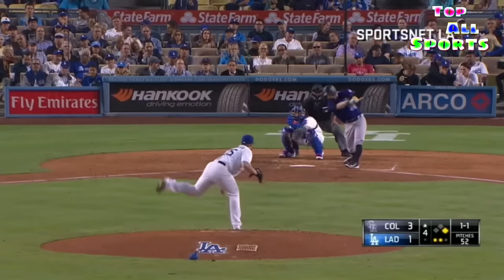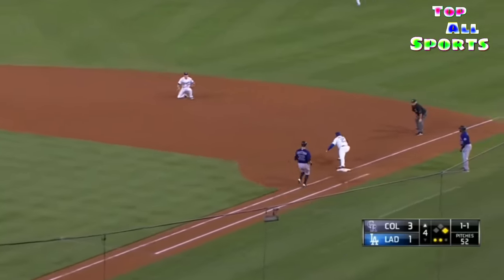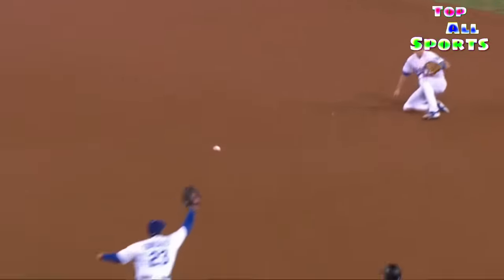New. Fastball punched on the ground. Utley kicks it. Still plenty of time. Wow! Utley sprawled in the dirt, flipped it back, and accurately to Gonzalez.